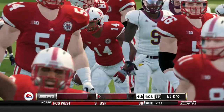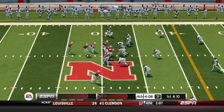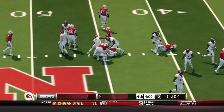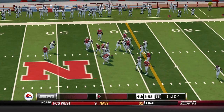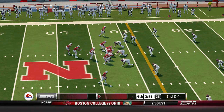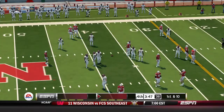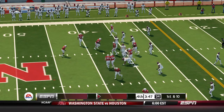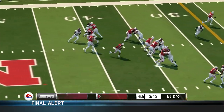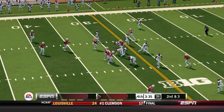Gains his way to the 49-yard line. Brought down after a nice run up the middle. Up the middle for a nice gain. Nice run up the middle. Gain of 7 on the play. That'll bring up 2nd and 3.